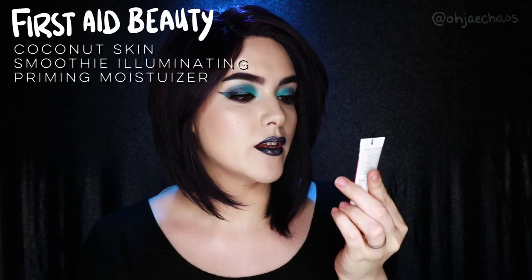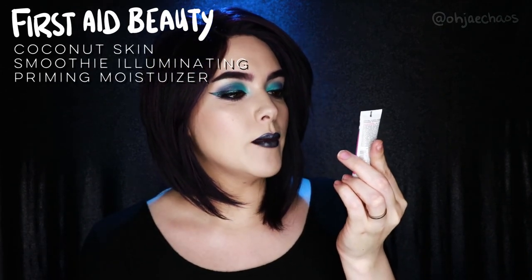Another kind of shimmery glow from within primer, I only have a sample size, is the Coconut Skin Smoothie Priming Moisturizer. So it's both a primer and a moisturizer. It's from First Aid Beauty. It is a little bit more glowy than the First Light from Becca, but it's still good. I like to wear this on days where I'm not wearing any makeup, and I can just make it look like there's more going on than there is, if that makes sense.